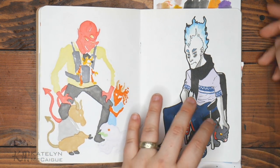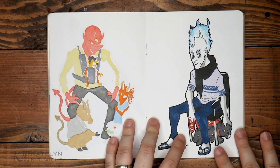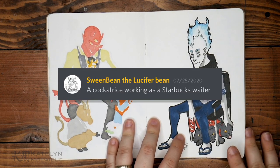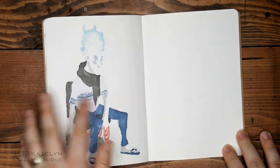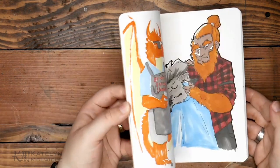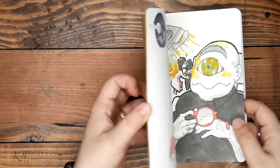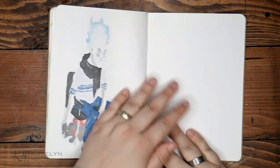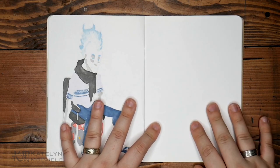So let's get ready to draw the second prompt. All right, next up, I'm thinking from Sween Bean, a cockatrice working as a Starbucks waiter. I'm really excited. I haven't really drawn a coffee person. I actually worked as a barista cafe worker for some of my time in high school, and I really liked it. So I'm excited to add a barista of some sort in this book.